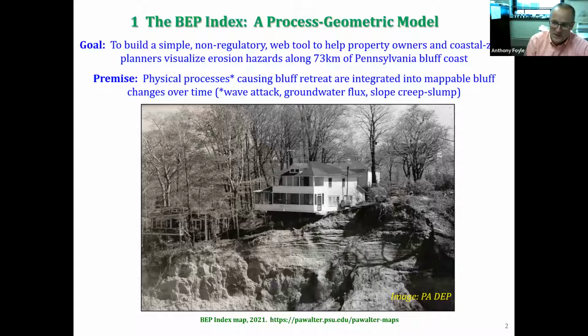The processes for us, there's a lot of them, but the main ones would be wave attack at the toe of the bluff, groundwater flux out through mostly the top half of the bluff, and then general background slope change, slope evolution, anything from creep, very slow, insidious change to relatively rapid, larger slumps.